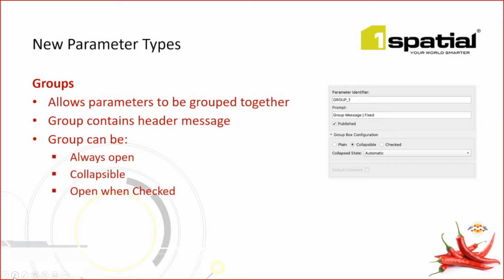Another parameter type we've got now is a group parameter, which allows us to populate extra parameters inside the group. So we put a group identifier in. The group itself can have a message. It's already built into the group parameter, so you can say what the purpose of the group is. And then you can decide whether it's always open, or a collapsible group, or just open when the user checks the box. So there's a lot in there, and that can really help make the user interface a little bit more user friendly, and it brings it more into alignment with the way the regular FME transformers operate as well. So it allows for that customization.